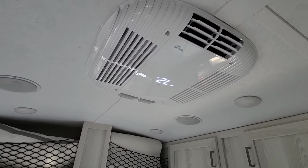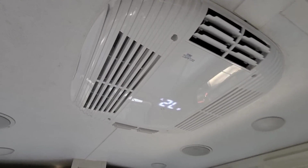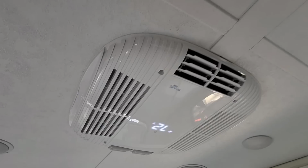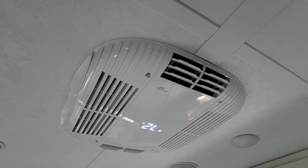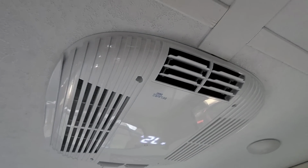But we're gonna be going on another trip real soon, so we'll be able to give you a follow-up on the performance of this really interesting air conditioner from, how's it pronounced? Hutton. It's the Bel Air 2800.